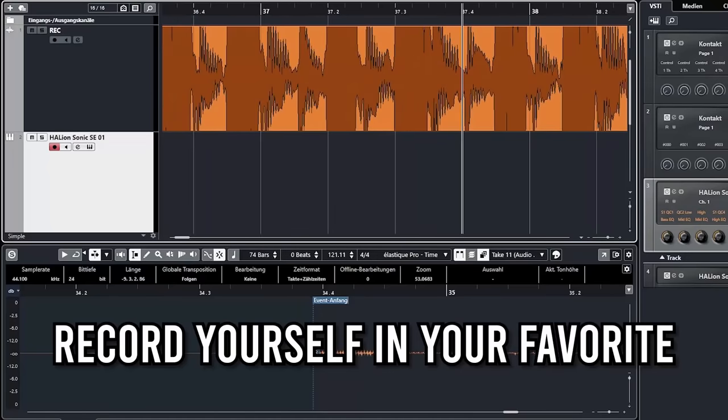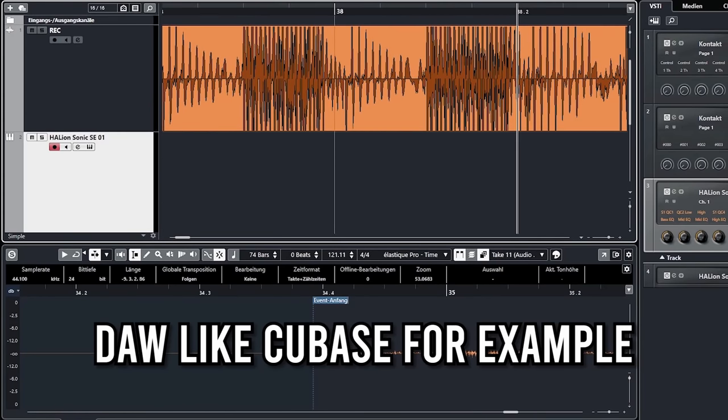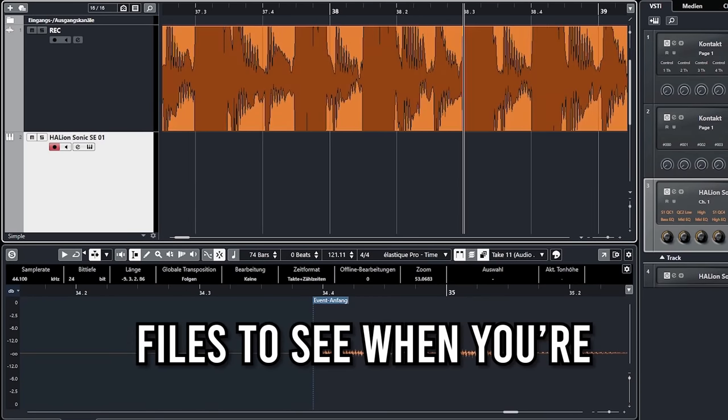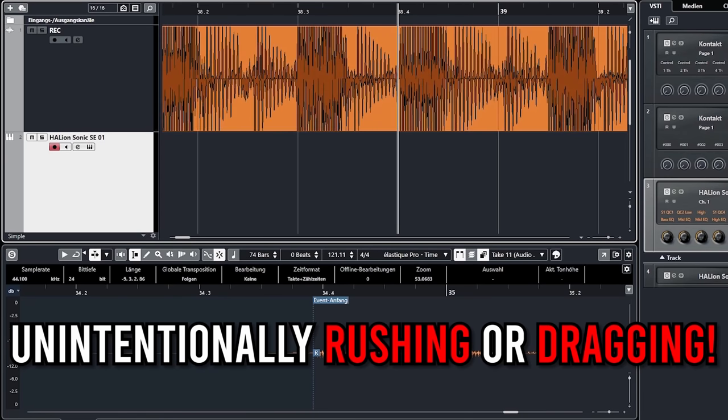And the third and probably most important tip, record yourself in your favorite DAW, like Cubase for example, and closely analyze your practice files to see when you're unintentionally rushing or dragging. I, for example, found out that I like to start tricky and very fast sections a bit too early, and learning that about myself a couple of years ago really helped with improving and with becoming more consistent.